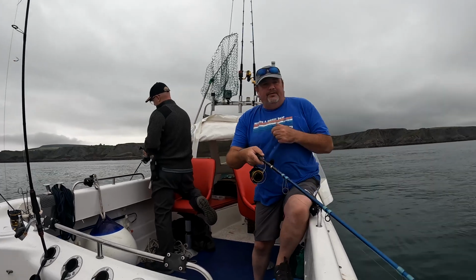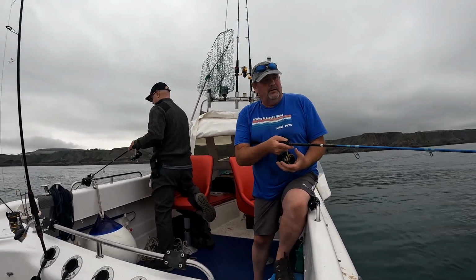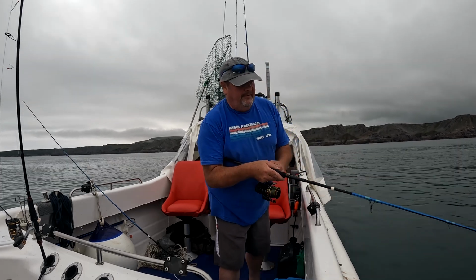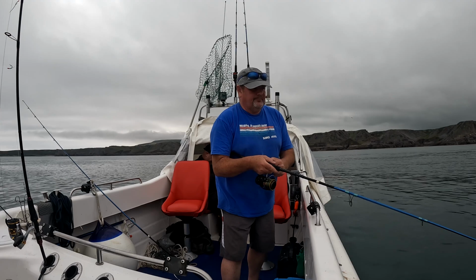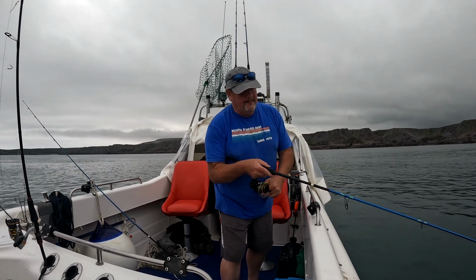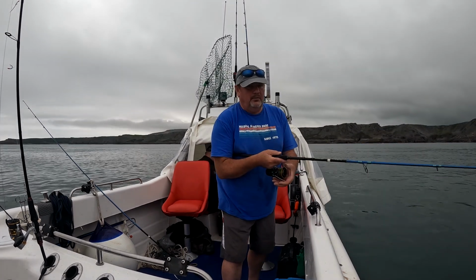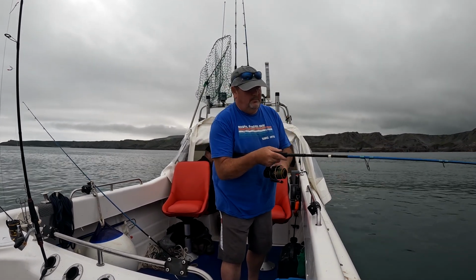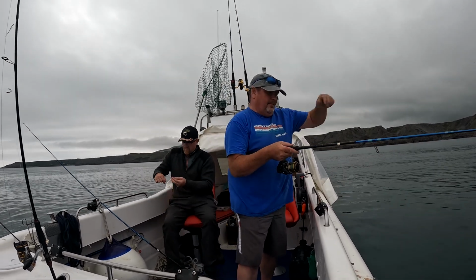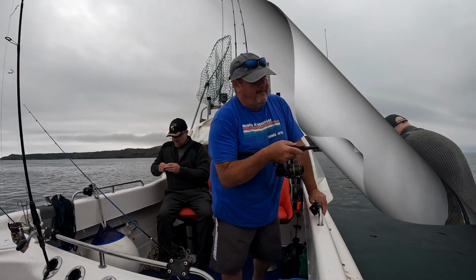Right on top of the main reef now. Unfortunately, gear loss is part and parcel of this type of fishing. You've got to be in it to win it, as they say. Lower the gear all the way to the bottom. Just give one or two turns just to clear it. You don't want to be too far away or too close.